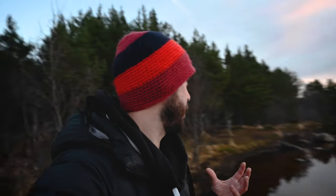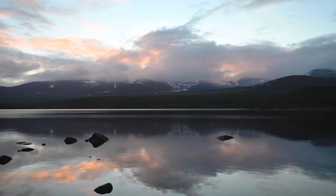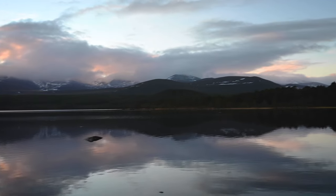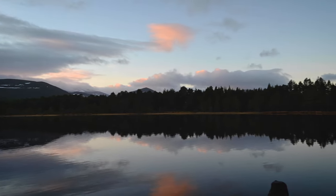But the sky is now coming alive. It looks absolutely beautiful. And I'm just so happy I came down here. What a start to the day. I mean, look at this. Absolutely beautiful, beautiful morning in Aviemore.